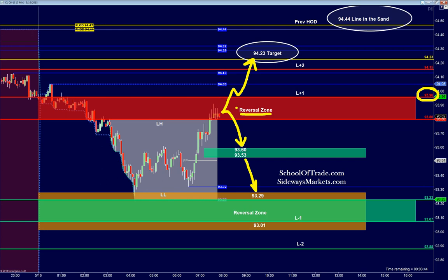If price just wants to keep on going here, we've got another target up at the previous high of day, 94.44. Wait a second, there's that number again. Are you with me, folks? Are you seeing what we're seeing here? We have confluence, we have numbers lining up on dailies, hourlies, and now a 5-minute chart. Guys, that's what the buyers are shooting for here. 94.44, that's the line in the sand.